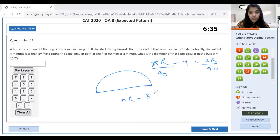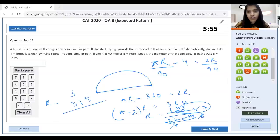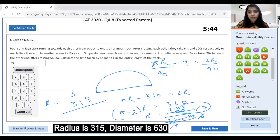So we have pi r minus 4 minutes, 360 seconds, is equal to 2r, right? Fair enough. So pi minus 2, into r, is equal to 360. R is 360 upon 22 by 7 minus 2. This becomes 8/7. 8 into 45 is 360: 8 fives are 40, 8 fours are 32, plus 40 is 360. So r is 45 into 7, which is 315. 315 is our answer. Confirming 45 into 7: 4 sevens are 28. 315 is our answer. Right.